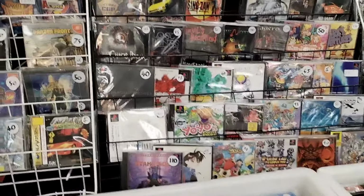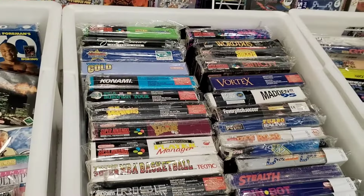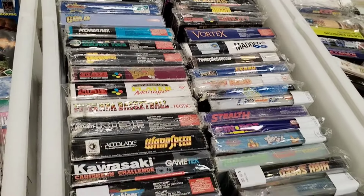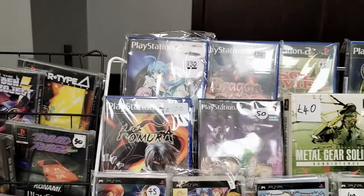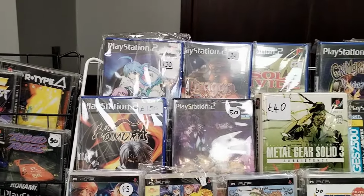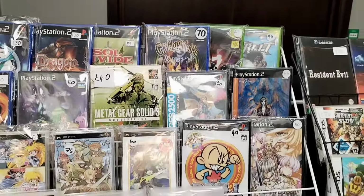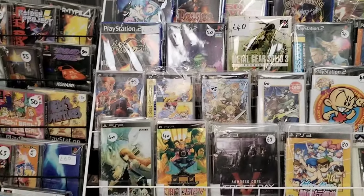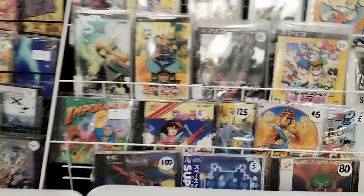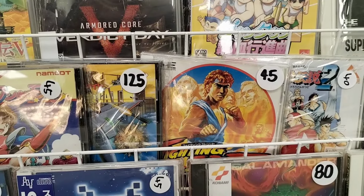Now, I did hear reports yesterday, unfortunately, from some sellers there that some people were taking games out of the cases and even had a couple of Game Boys stolen from their desks, you know, their stalls. I've never heard of that sort of behaviour at a market like this, and it's a real shame to hear that. It's cheap entry to get in for a reason, so that it can entice you to come in and buy, not to come in and steal.